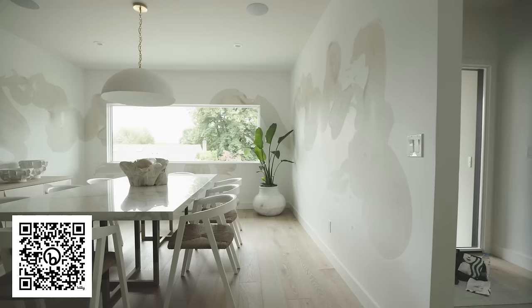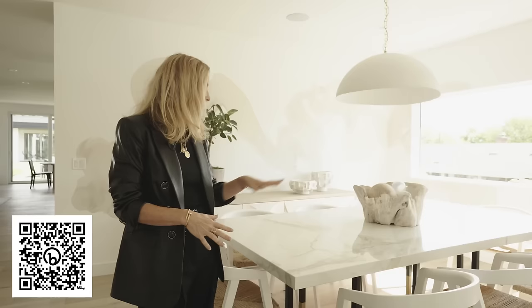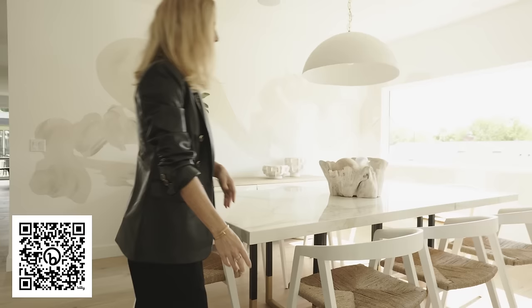really delivered. This is a custom table that we used a porcelain slab that has a marble-like feel, which is just cool. It has movement, and then we brought in some organic texture with the rattan on the chairs, keeping it light and bright.